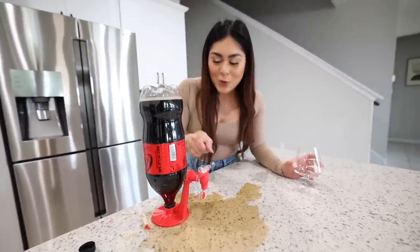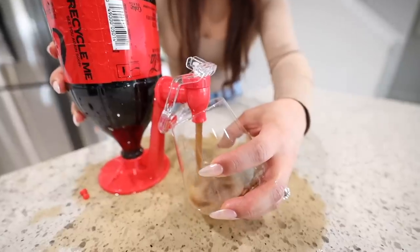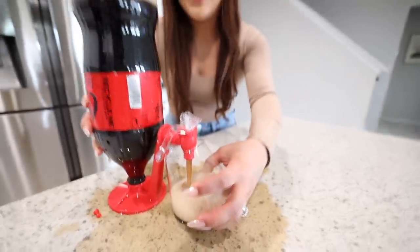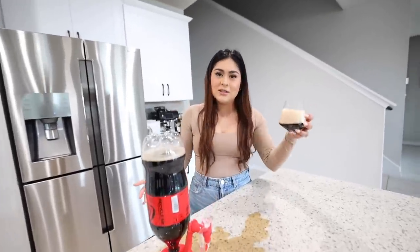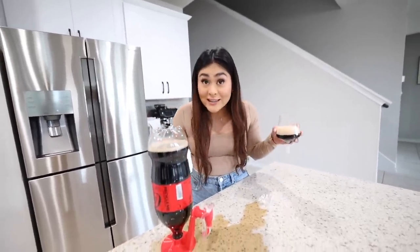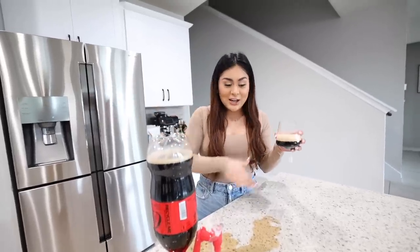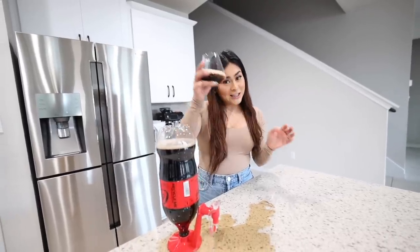We poked the hole. We make sure it's nice and tight. We're going to take our cup. Let's pour the soda. Ooh. Nice. Okay. If you do it right and you follow the instructions, it actually works. This will be good for parties, movie nights, or just to have it laying here on your island and you just go and pour soda whenever you're feeling it. Let's take a sip of the soda.